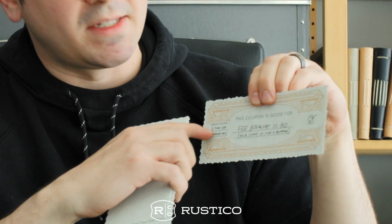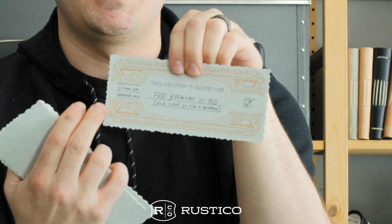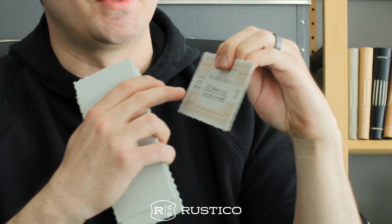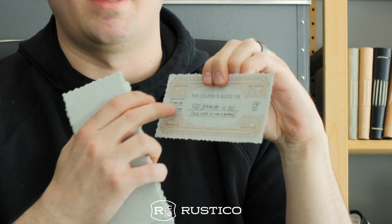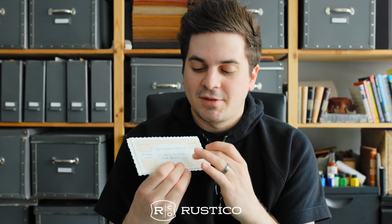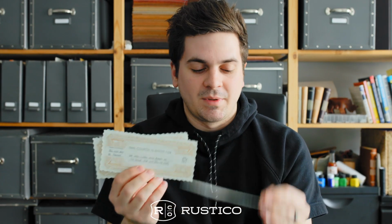Then here on the left-hand side, there's a little terms and conditions section, which is kind of fun, where you can say this is a one-time use or use only on the weekends, or you can get really fun and creative. So this one says, I'll take you out to a nice 5-star restaurant. So I gave that to my wife. My terms and conditions was no burger joints. Did not want to eat burgers again. So this 5-star restaurant was an awesome experience.